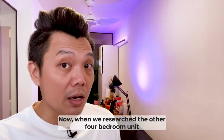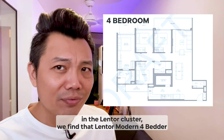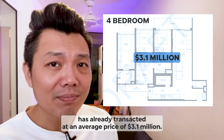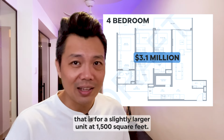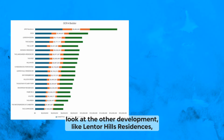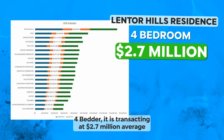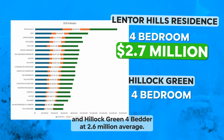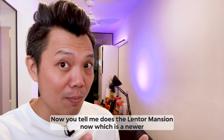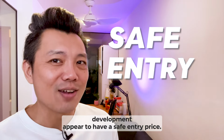Now, when we research the other 4-bedroom units in the Lentor cluster, we find that Lentor Modern 4-bedder has already transacted at an average price of 3.1 million. Now hang on, you might say that is for a slightly larger unit at 1,500 square feet. But if you look at other developments like Lentor Hills Residence, 4-bedder, it is transacting at 2.7 million average, and Hillock Green 4-bedder at 2.6 million average. Now you tell me, does Lentor Mansion, which is a newer development, appear to have a safe entry price?